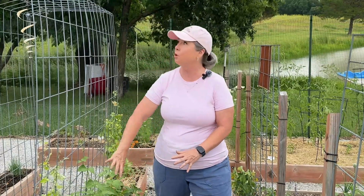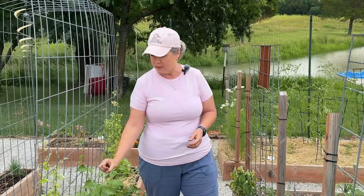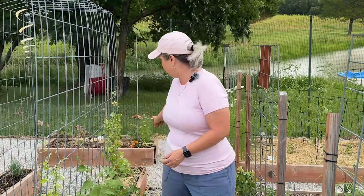Could not be more excited imagining them growing up and over this arch here in the garden and bringing lots of beauty. Big pops of this beautiful yellow and that gorgeous orangey red down there on the end. I'm super excited about the potential and what they're going to add to the garden. I just think they're going to be so beautiful, and I'm just so excited that I stumbled upon them yesterday at the nursery.